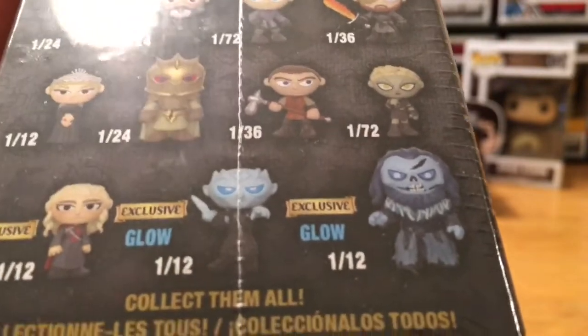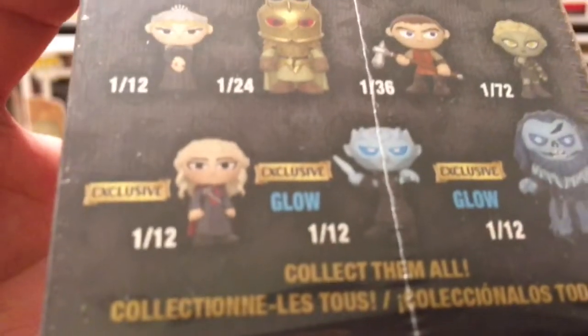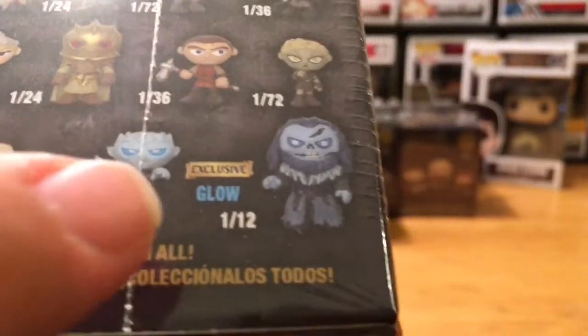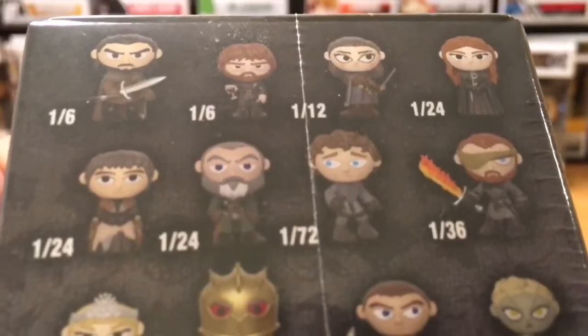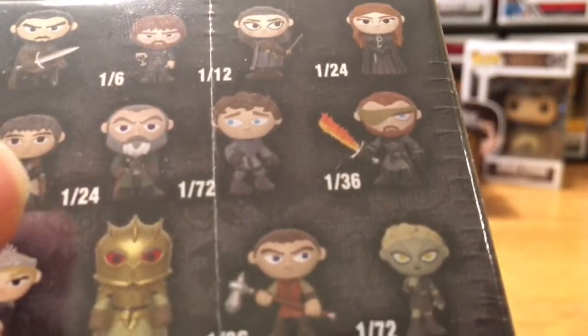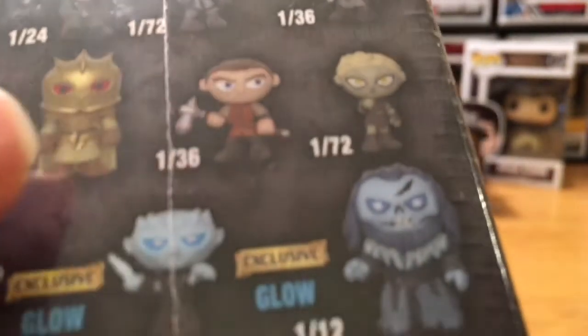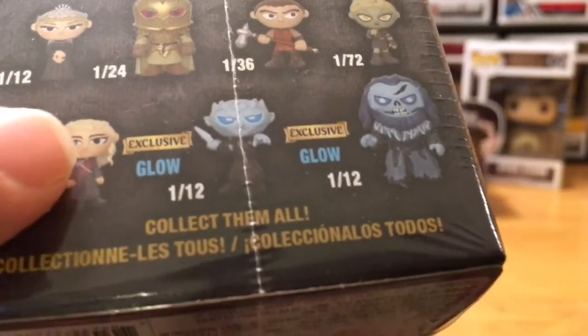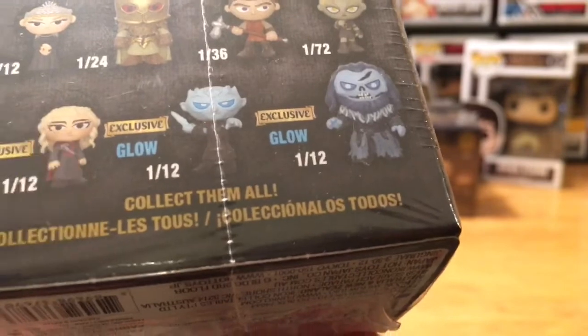Down here, you do have some exclusive figures that are only available at Hot Topic. So we have Daenerys, we have the Night King, and we have the Giant White. So you can see on the back here the rarity of the figures. So you got 1 out of 6, 1 out of 12, 1 out of 24, 1 out of 72, 1 out of 72, 1 out of 36, 1 out of 12, and so forth. So at least the exclusive ones aren't very hard to find. You should hopefully get at least one in each case, so that'd be good.